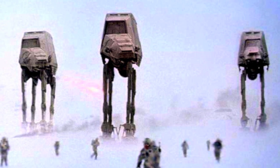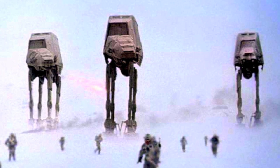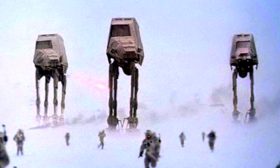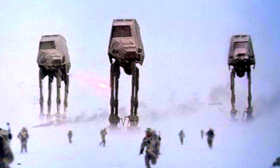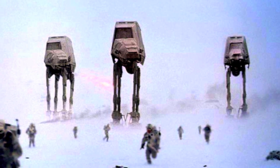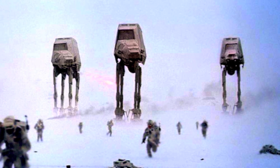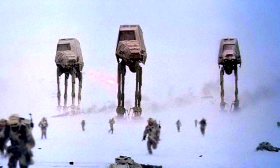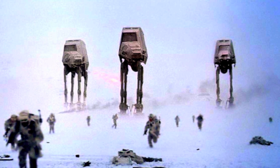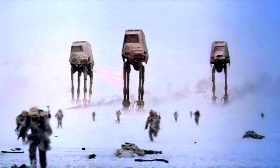Finally, the AT-AT was far superior to the AT-ACT in terms of armor. Although the AT-ACT was armored in order to protect the cargo that was being transported, this armor paled in comparison to the armor of the AT-AT. AT-ATs were provided with armor plating that was completely impervious and resistant to blaster fire, including blaster fire from the Rebellion's T-47 airspeeder, as demonstrated in the Battle of Hoth.